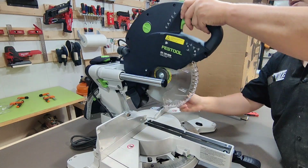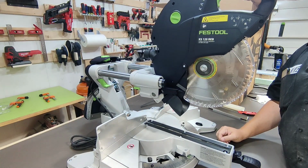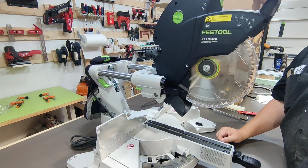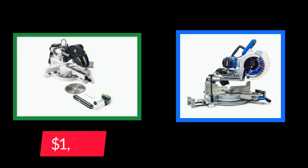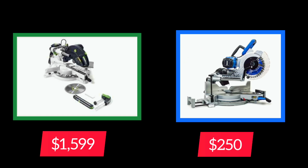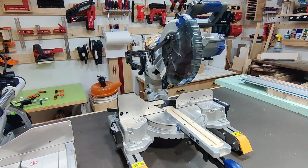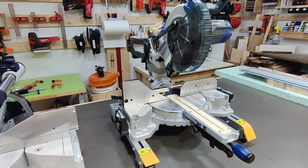Right out of the box, it's clear that this saw is an upgrade, but an upgrade also means an increase in cost. Looking at prices available online in August 2024, the Kapex costs $1,599 US, and the Kobalt 10-inch saw costs $250 US. Now that we've gotten the sticker shock out of the way, let's dive in and look at some of the differences between these two machines.